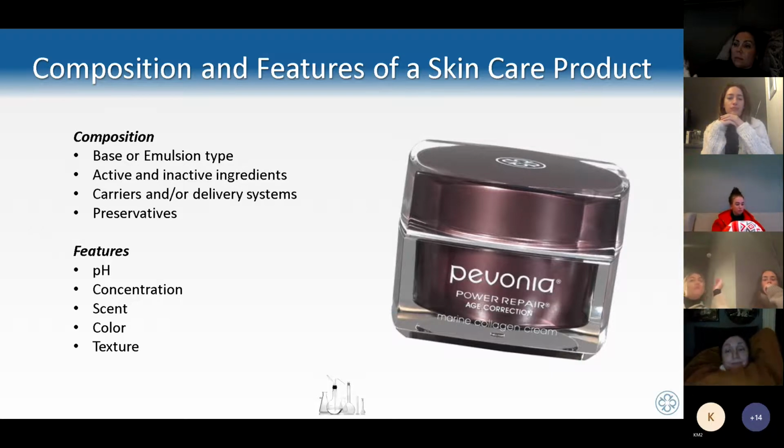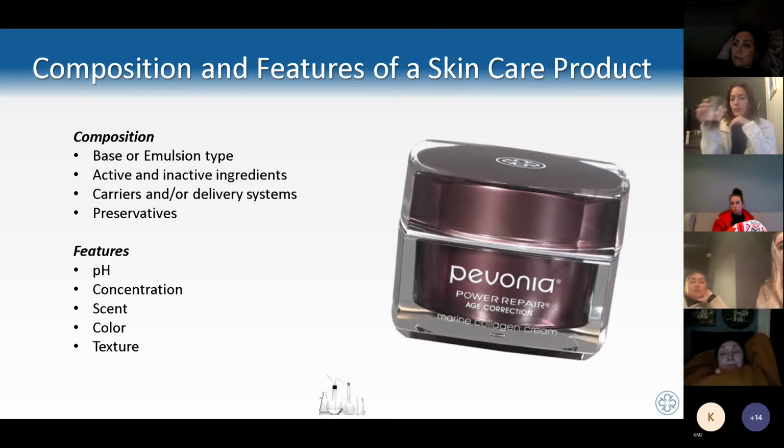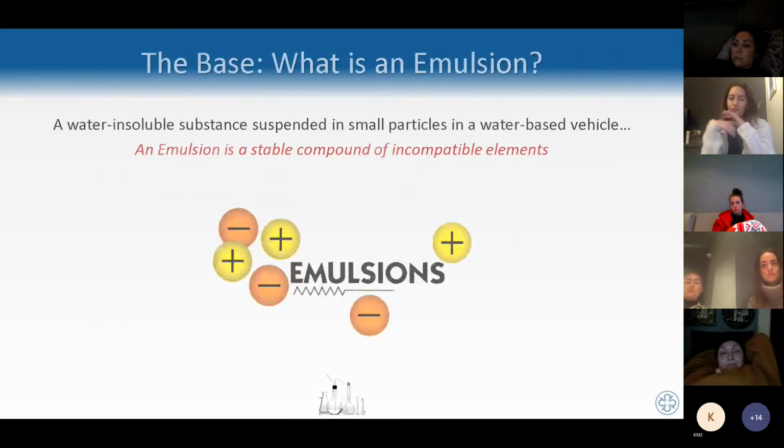They may make the product less able to contaminate and less dependent on preservatives. But it all depends on what kind of preservative you use and why you use it, right? So we'll discuss that later because it's important when reading labels. So another thing to consider is the pH, the concentration, the scent, the color, and the texture of a product.